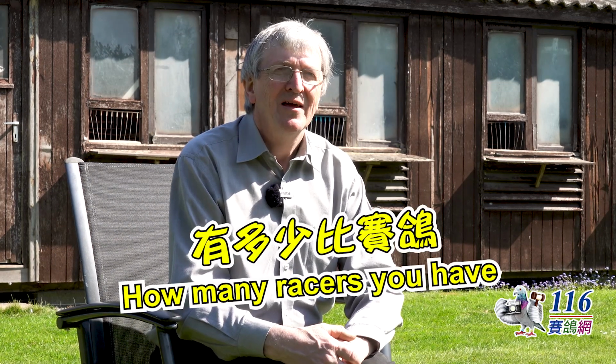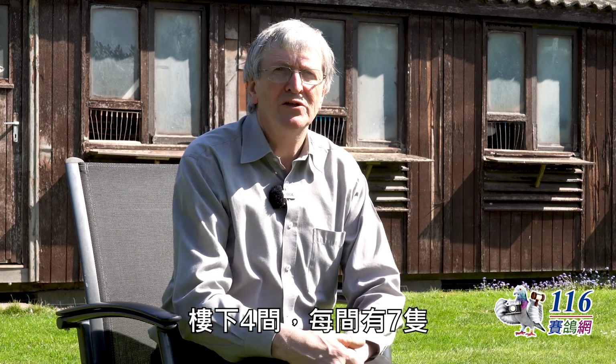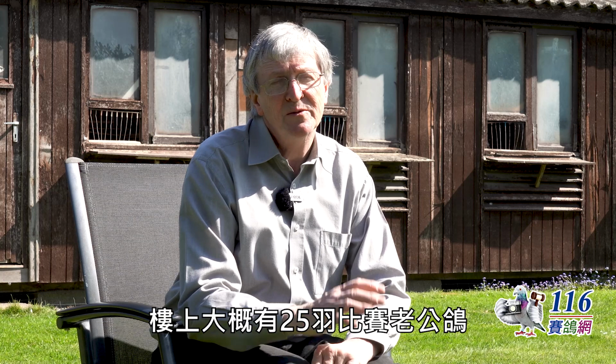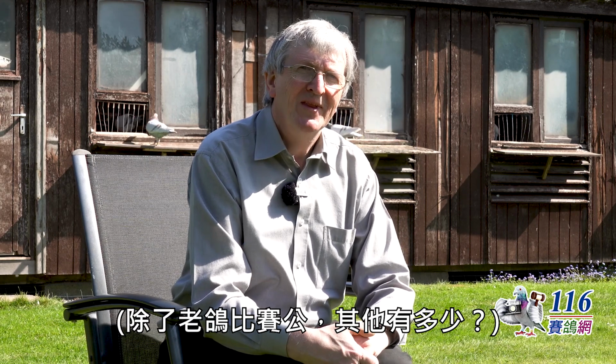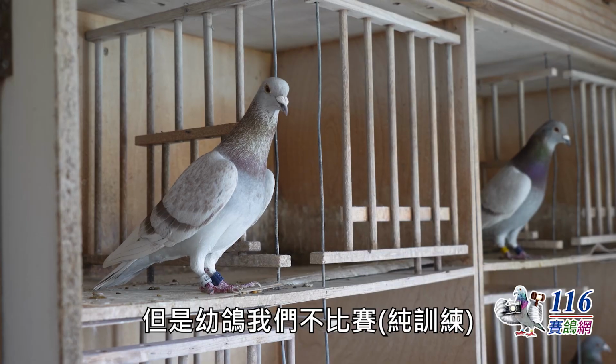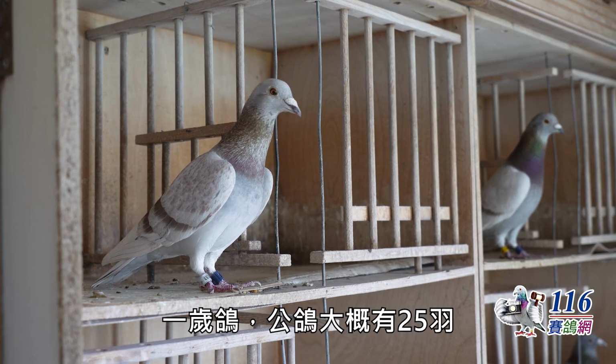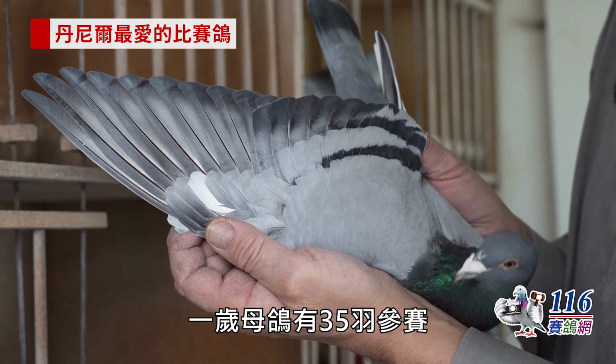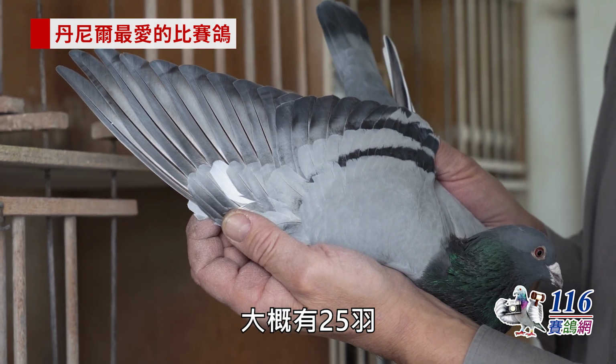How many racers do you have? Here downstairs we have 4 compartments of 7 pigeons each, which means 28 old cocks. Upstairs it's about 25 old pigeons also. How about the other racers? For the youngsters we breed about 150 pigeons, but with young pigeons we don't fly. For yearlings, we have about 25 cocks now in racing, and about 35 female pigeons in racing. The old hens we have about 25.